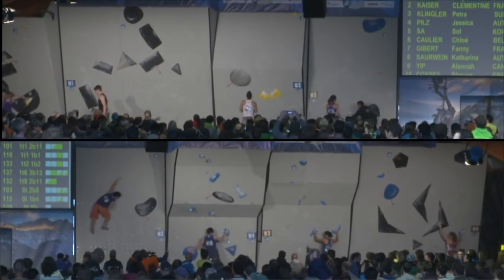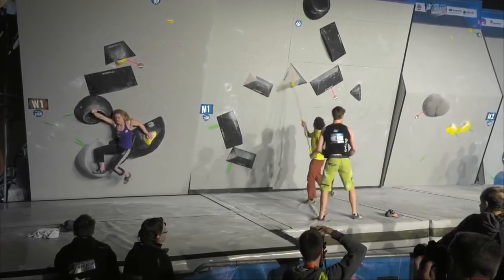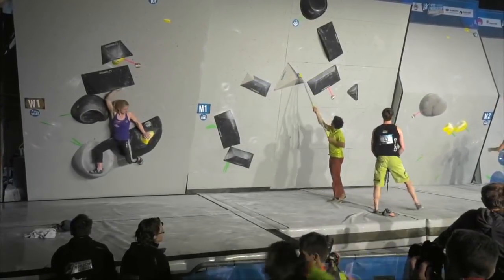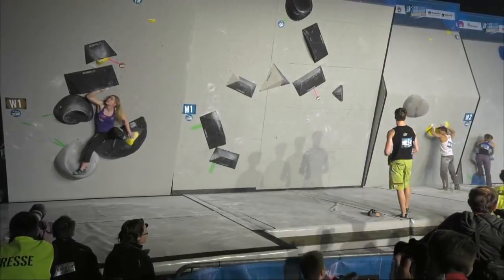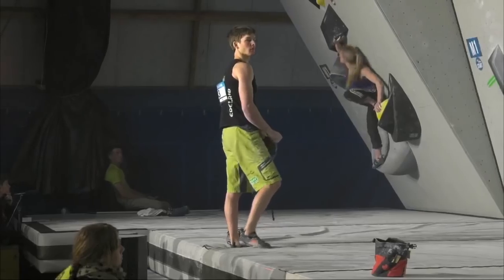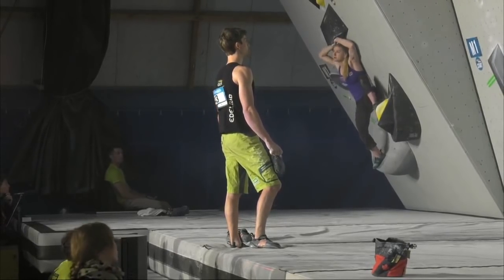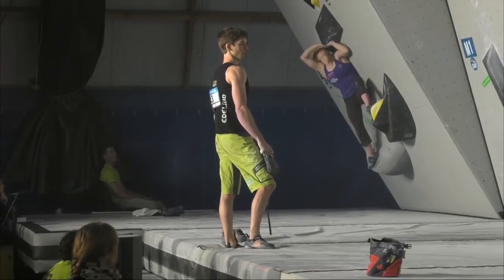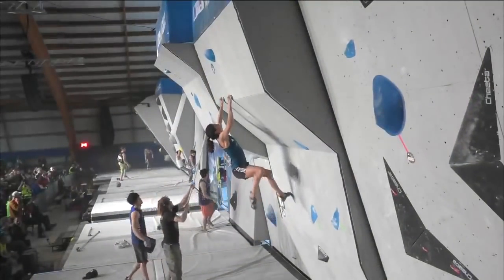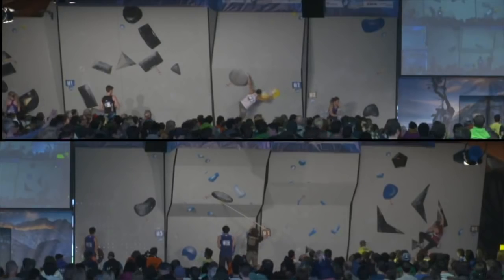Okay, we've got Jan trying to get fast through the problem. It's the first time we've seen the work of Jan Hoyer. Always there or thereabouts. And just to the left of him, on women's problem 1, we've got Shauna Coxey. First look at her as well. She looked very, very strong yesterday. She looks quite comfortable in this position that's super uncomfortable for anybody else. And Fanny Gibet. Oh, just missing out on the top, so close.